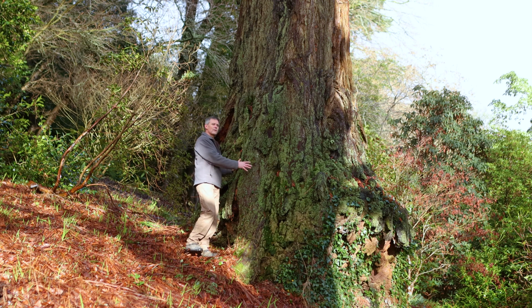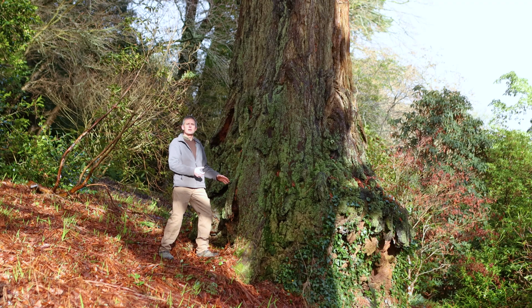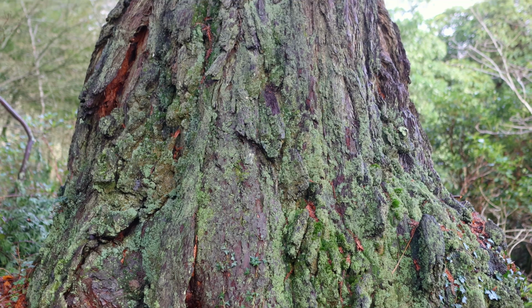It's one of the very few conifers that will actually reshoot from the base as well. So if this tree was to be cut down, it would actually produce lots of growth and several new stems, so it will regenerate.